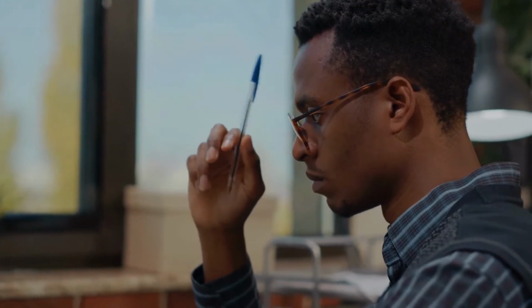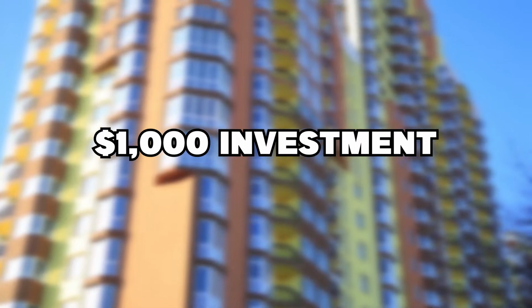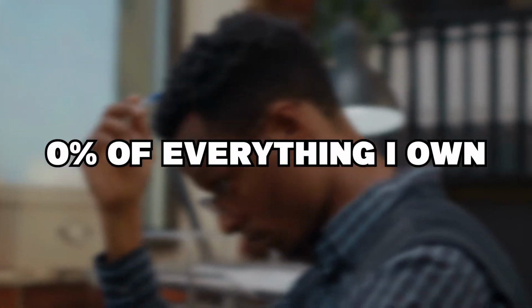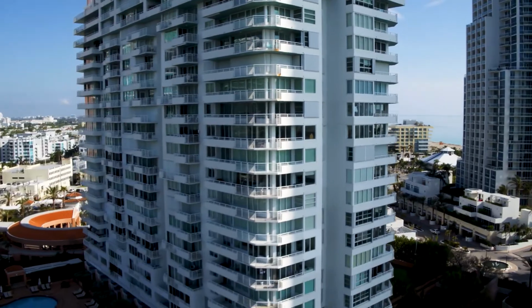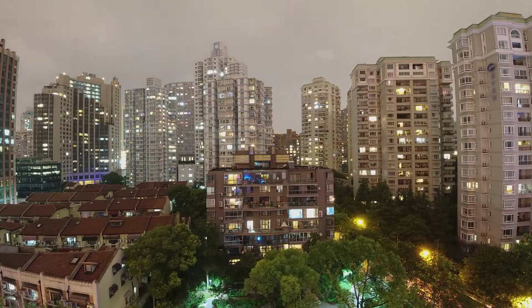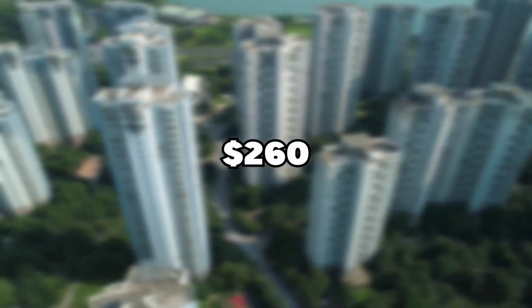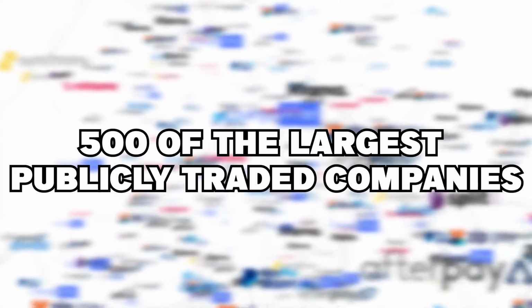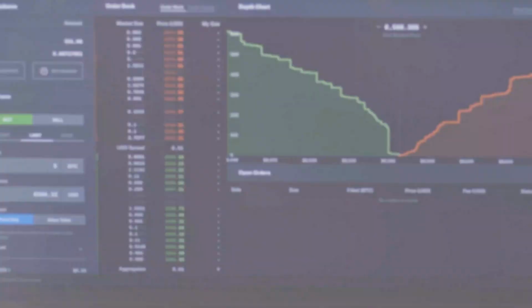Think about the scenario I gave you in my previous example, where instead of investing $1,000 and purchasing one of my apartment buildings, you could invest $1,000 and receive a share of everything I own. You, therefore, own a tiny portion of each of my apartment complexes. You receive an average return based on everything I own in this manner. In essence, this is an index fund. For only about $260, you could, for instance, own all 500 of the largest publicly traded companies in the country. By doing it this way, you buy practically every stock in every company, rather than just one.